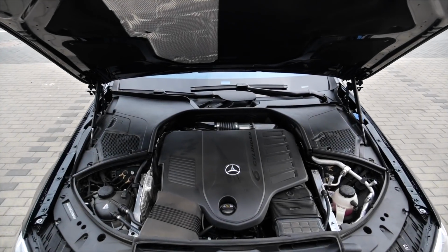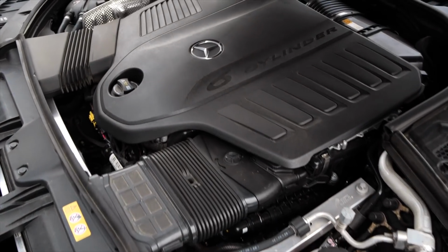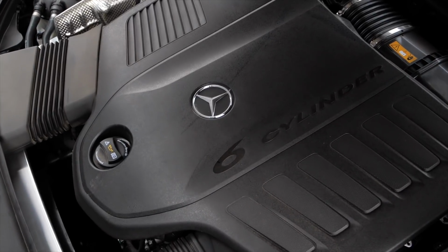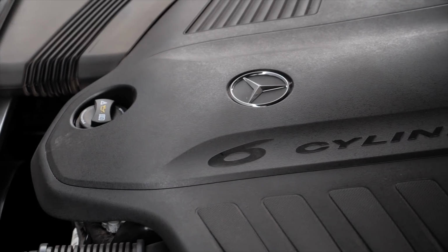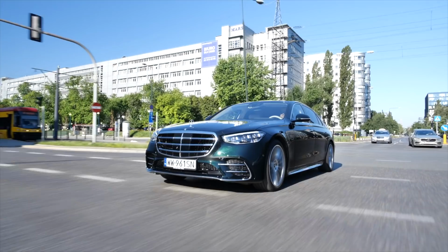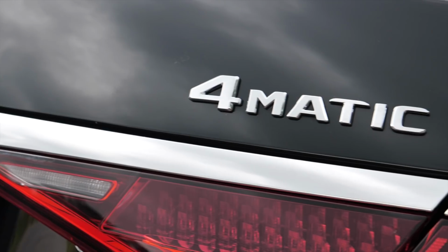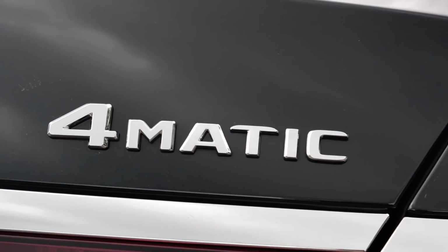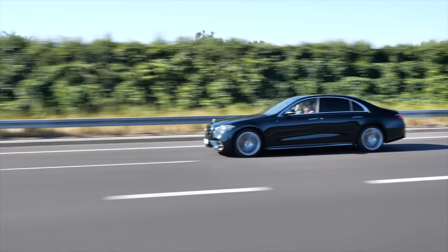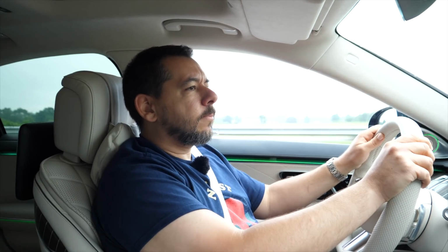The engine lineup for now is made up of 3 petrol and 2 diesel engines with power ranging from 286 to 503 horsepower. There are 6 and 8-cylinder engines to choose from. Besides the least powerful petrol and diesel variants, which can be ordered with just rear-wheel drive, everything else comes with all-wheel drive as standard. This is the S500 4MATIC, which means a 6-cylinder 3-liter petrol engine with 435 horsepower and 520 Nm of torque. This is the so-called 48-volt mild hybrid system.